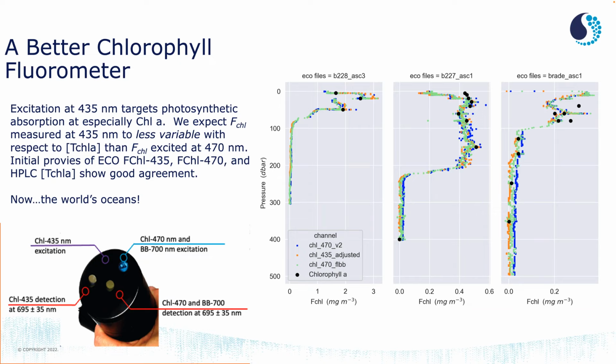What we're looking at are profiles of chlorophyll fluorescence from three different fluorometers. With the blue dots is a chlorophyll 470. With the orange dots is chlorophyll excited by the 435 violet LED. And the green dot is another chlorophyll 470 fluorometer of an earlier design, mostly just to make sure that we are definitely accurate with our 470 chlorophyll fluorescence. The black dots are those HPLC measurements. And again, they're from water samples, so they're at discrete locations. And this is the first order check.